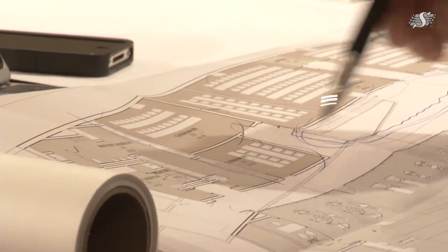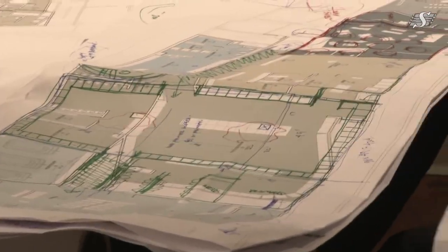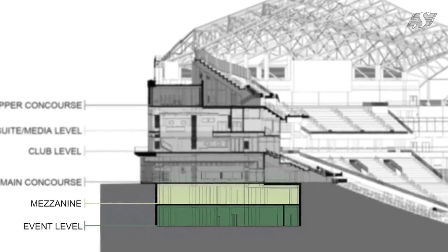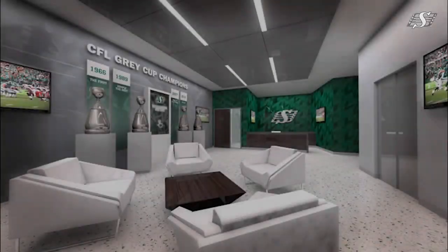After that, we were able to come back and incorporate our individual staff members in the design of each of their individual spaces. In the end, we were able to come up with a state-of-the-art, all-in-one football operations area that is made up of two levels, the mezzanine level and the field level, which is called the event level.